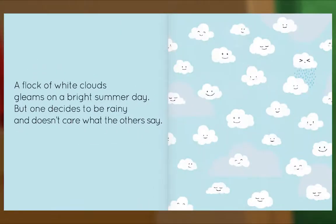A flock of white clouds gleams on a bright summer day. But one decides to be rainy, doesn't care what the others say. There it is!